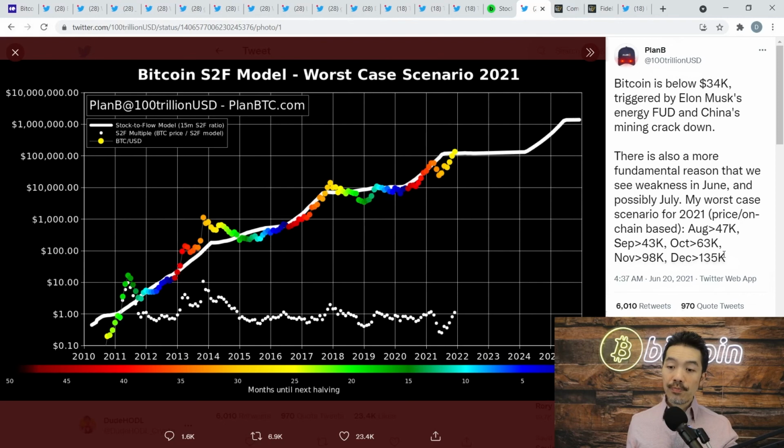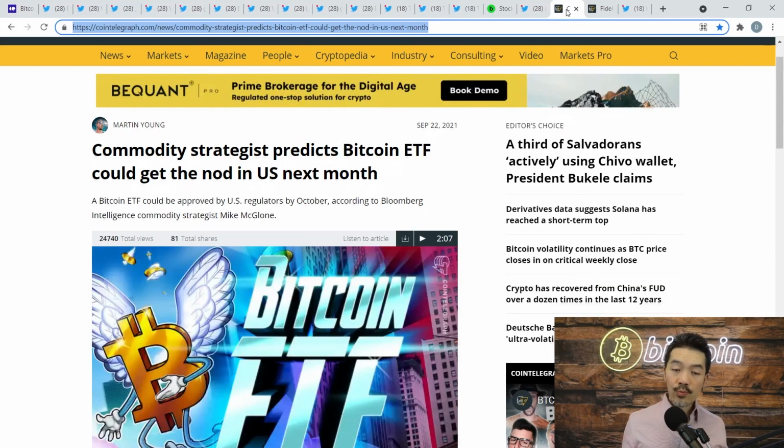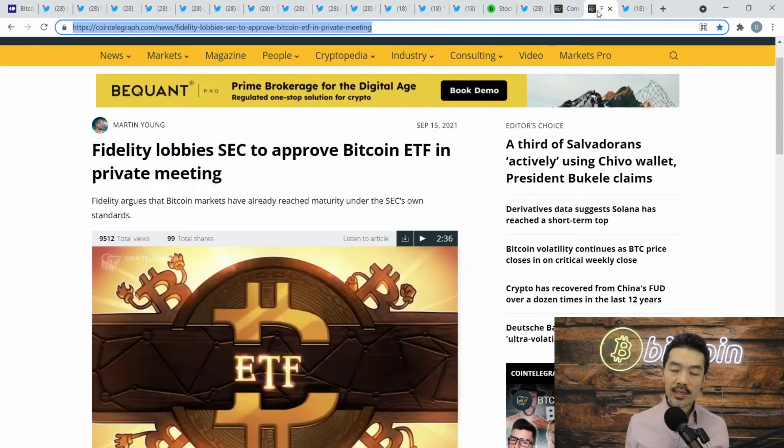Now, in our view, Bitcoin can actually go higher than $135,000 under certain conditions. So what are those conditions? Well, if we have a Bitcoin ETF that gets approved, that will send the price of Bitcoin much higher. And there are rumors that a Bitcoin ETF might be approved in October. Now, we know that Fidelity has lobbied the SEC to approve a Bitcoin ETF in a private meeting.